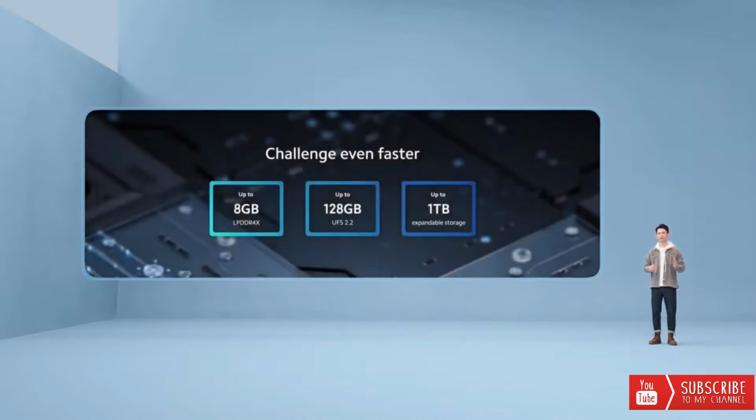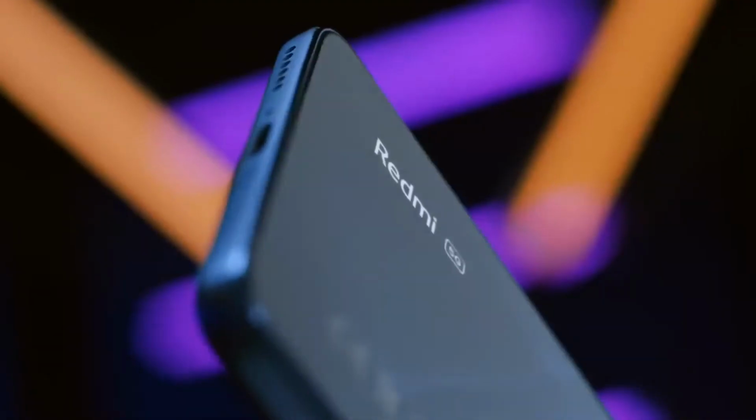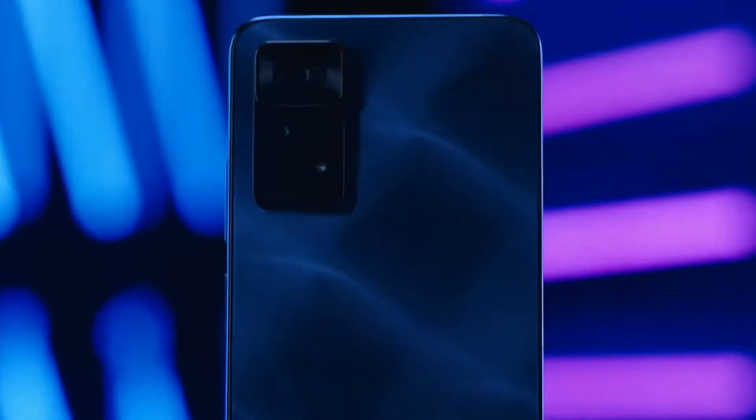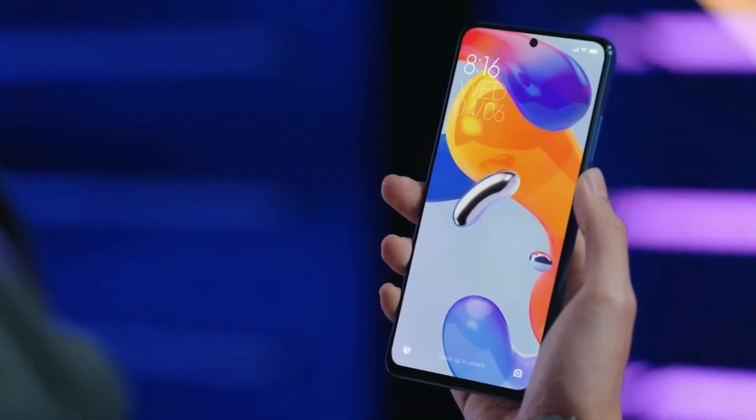Redmi Note 11 Pro 5G and Pro also let you challenge even faster, with up to 8GB of RAM and up to 128GB of UFS 2.2 storage for lightning-fast multitasking and transfer speeds. And if that's not enough, get up to a terabyte of expandable storage and never run out of space on your rise to the challenge.